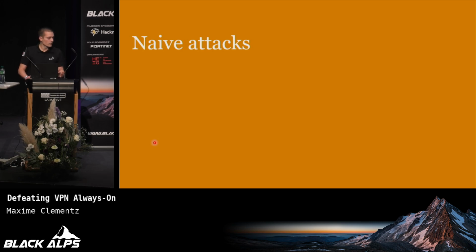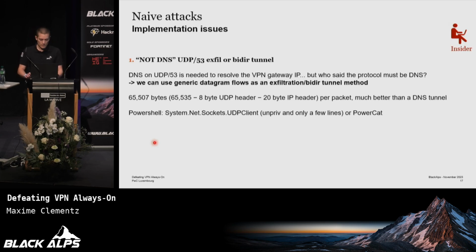Okay, so we had a look at trusted network detection, we had a look at the settings, the event logs, and the captive portal detection, how it works. So even if we do not understand exactly how it is implemented, and we do not need to do some intense reverse engineering, we can already imagine some attacks. So let's have a look at this.